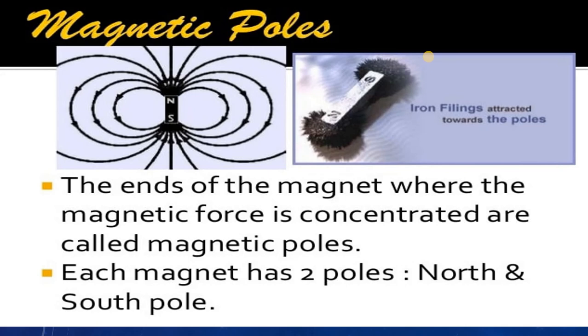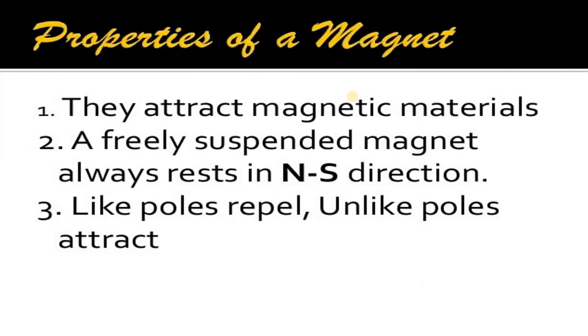Though the maximum amount of iron filings stick to the two ends of the bar magnet, some of the iron filings also get attached to the middle part of the bar magnet. So what does it show? It shows that some force of attraction also exists in the middle part of the bar magnet, but it is very small.